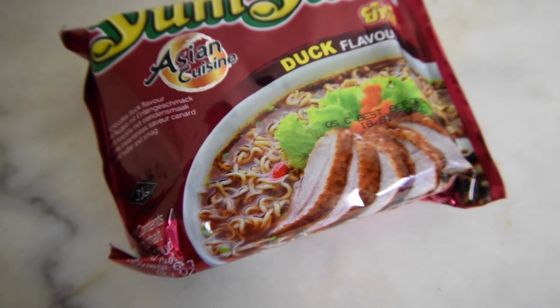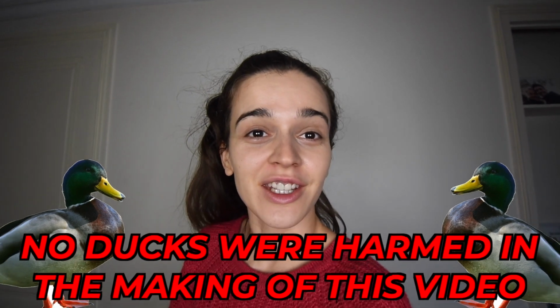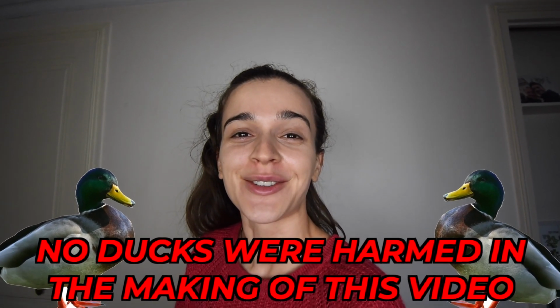These are the Yum Yum noodle duck flavored. So first of all, I have to say that there is no duck at all mentioned in the ingredient list. So I'm very, very curious to try this one. Duck is actually my favorite flavor.